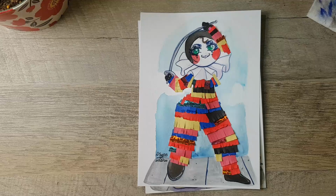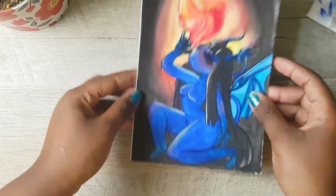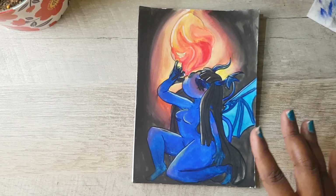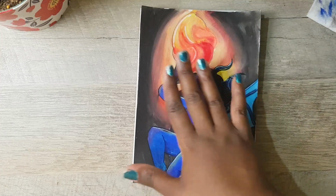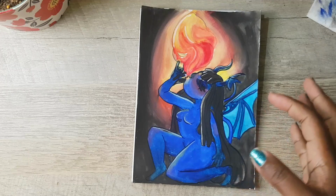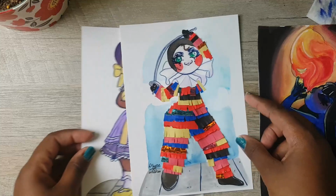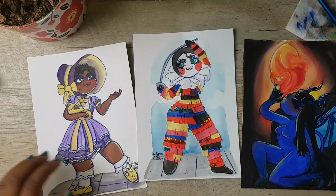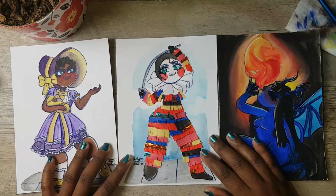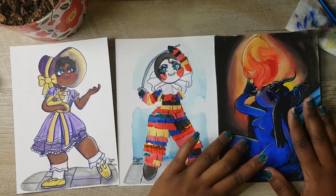And my favorite one, Blue Devil, Dame Molassie. Turn it upside down. I'm really happy with how this came out, but the face needs a lot of work. I don't know why drawing a face in profile is so hard, but it is, at least for me. So here are the three new old mask characters. Which one was your favorite? I already know which one is mine.